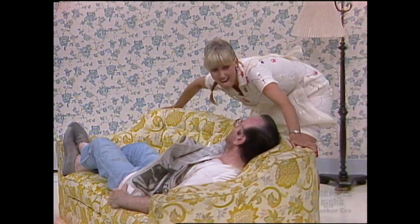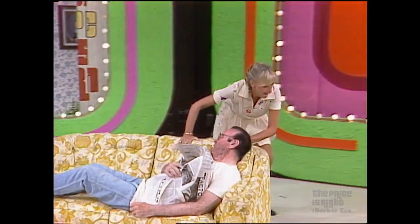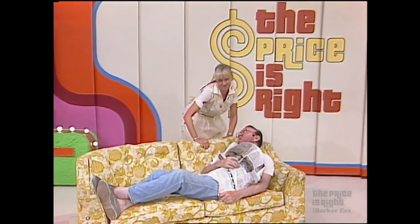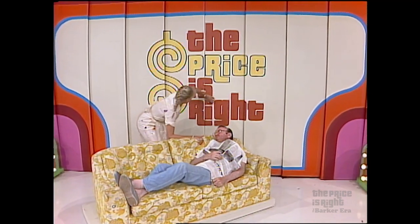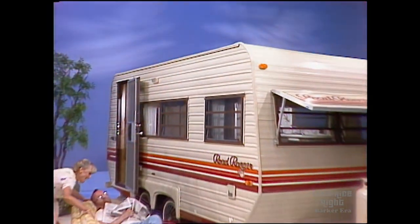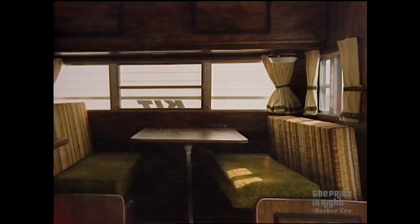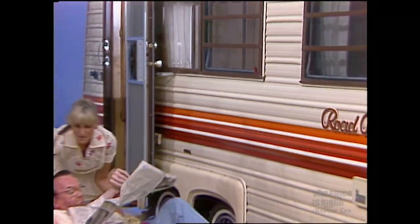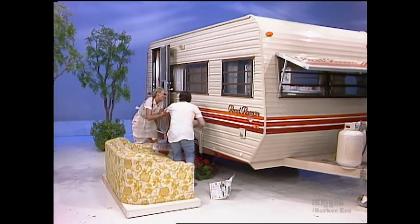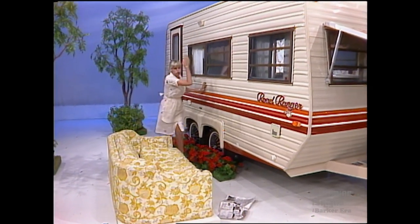Boy, Uncle Louie is so excited that he's now in exhaustion. And while he's asleep, Jan rolls him and the couch out of her house and over to his new home, this new trailer. It's the Kit Road Ranger, an 18-foot self-contained travel trailer. Sleeps six comfortably, has refrigerator, stove, 40-gallon capacity fresh water storage, the Road Ranger from Kit Manufacturing. And this showcase, filled with prizes revealed in our story of Janice and her Uncle Louie, can be yours if the price is right.